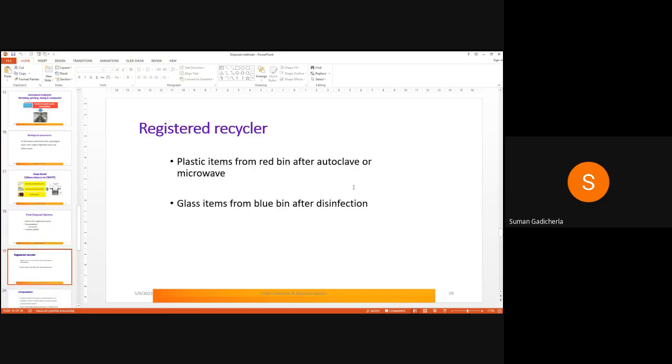Who's a registered recycler? Okay, we'll go into who's a registered recycler. Anybody? What is recycling here? This is your principle: reduce, reuse, recycle. Can somebody tell me what is recycling?